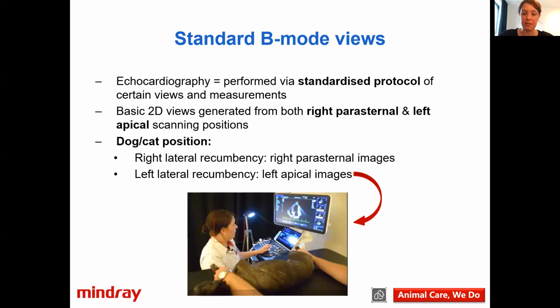So that's a bit the practicalities. With this, I also want to give one remark. There are also colleagues who scan the dogs in a standing position. For that, you need a very trained assistant to hold the dogs correctly. And in general, most cardiologists will scan the dogs lying down. There are also a lot of advantages to that.